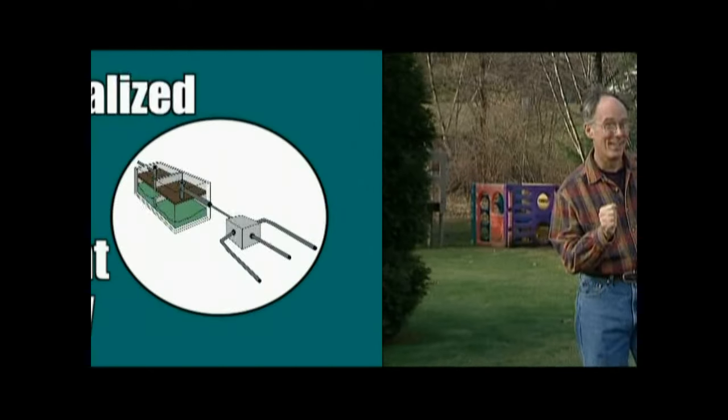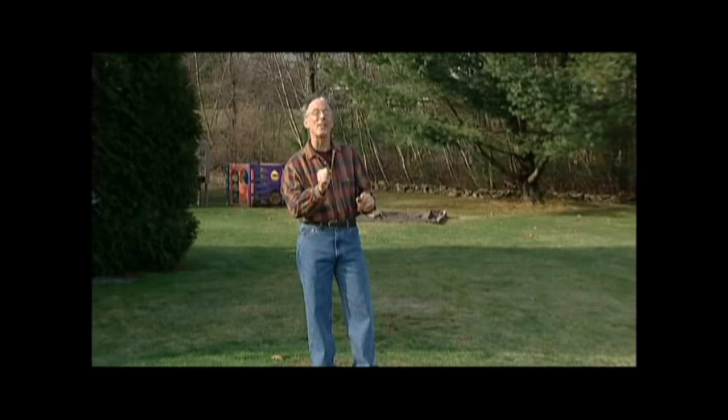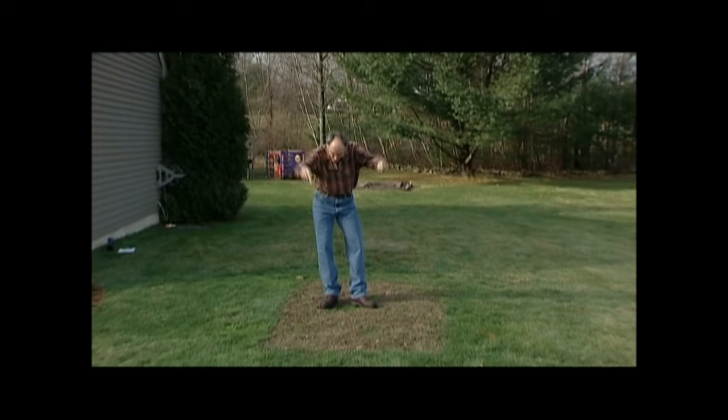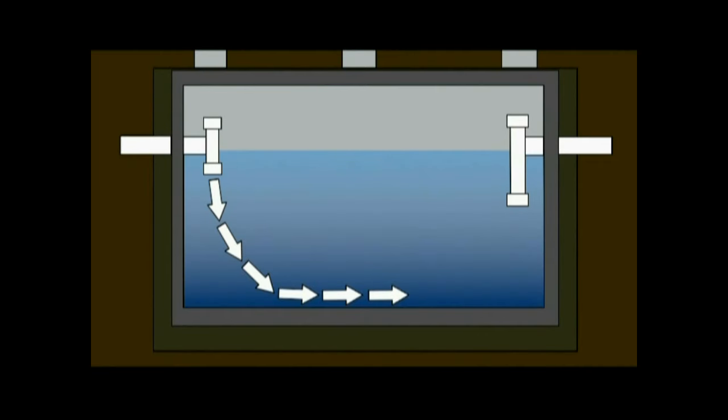So, now that we know about the working parts of our septic system, otherwise known as, do you remember? A decentralized wastewater treatment facility. Let's take a look at what's actually happening down there. The inlet pipe forces the wastewater to turn toward the bottom of the tank, preventing the wastewater from flowing directly across the top portion of the tank.